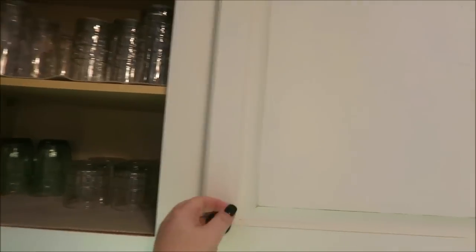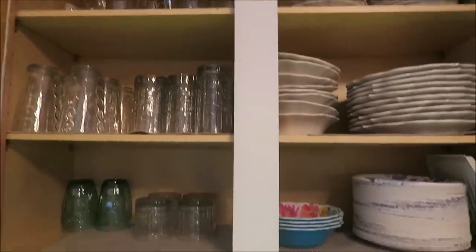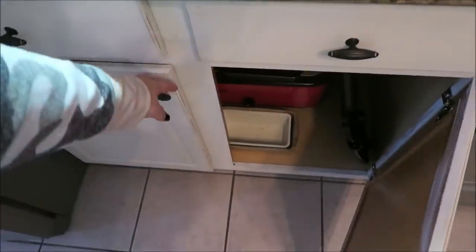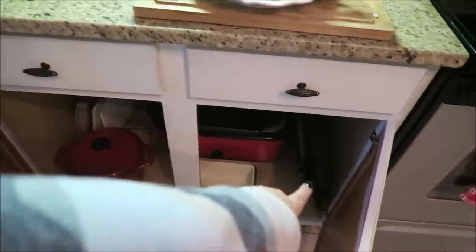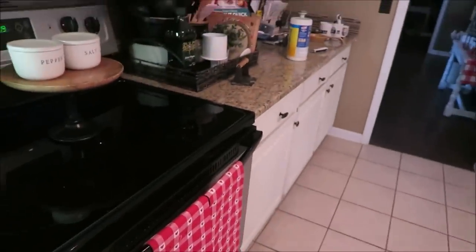Now, the only cabinets that I did not get to were these ones over here. I don't need to. These are all organized the way that I want them. This is how I keep everything inside of this cabinet. So that's not getting touched at all. This down here is probably going to get moved around. I need to go down here and clean some of this stuff out. I want to move my griddle down there to that cabinet and a couple other things as well. So that's going to be next.